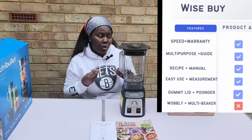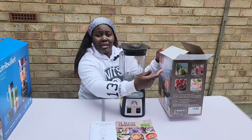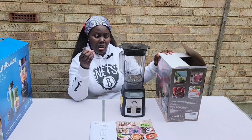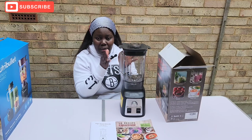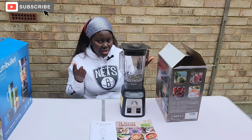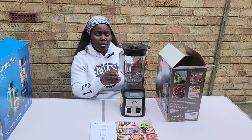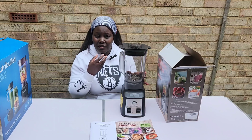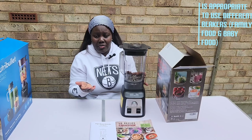Another thing that I do not love is, you remember when we were looking at this, if you look at the front of the side, it tells you it can be used for other things like blending for smoothies and so on. Personally, I cannot blend chili peppers in this blender and use the same blender to blend baby's potatoes. It's impossible, and it's not hygienic to me. If you're a fan of using a lot of chili peppers and hot spices, when you blend it for so long in this blender, it doesn't matter how much you wash it, you will still have the scent when you use the same beaker to blend a potato or something. You get what I mean?